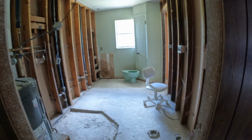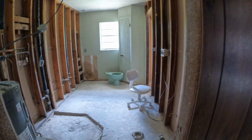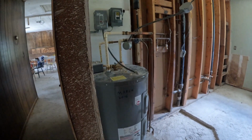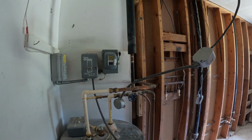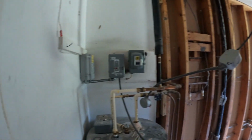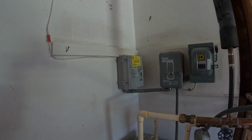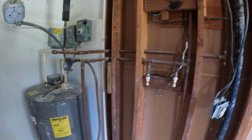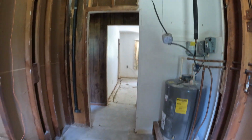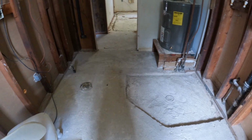The closet's gone. It's now into the bathroom. Hot water heater is going to be moved back. Take that stupid FPL energy saver thing off of it. Move it back. This will be part of the shower. Jackhammer the floor up.